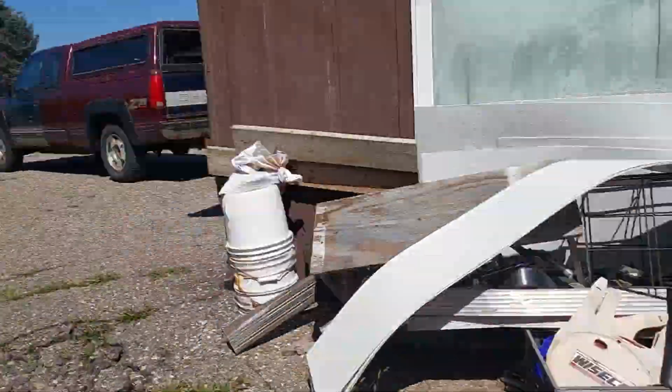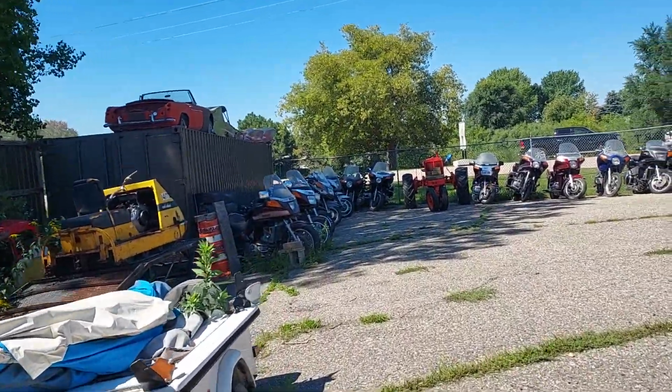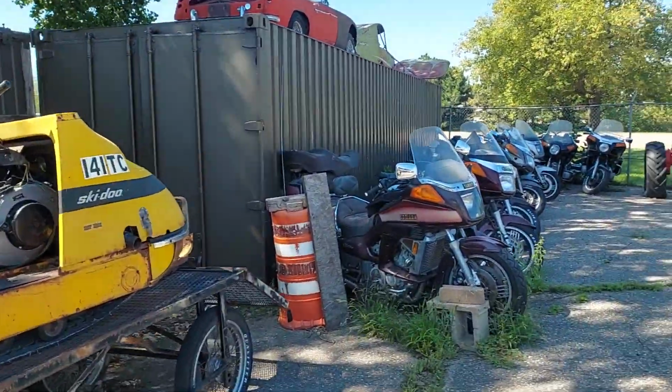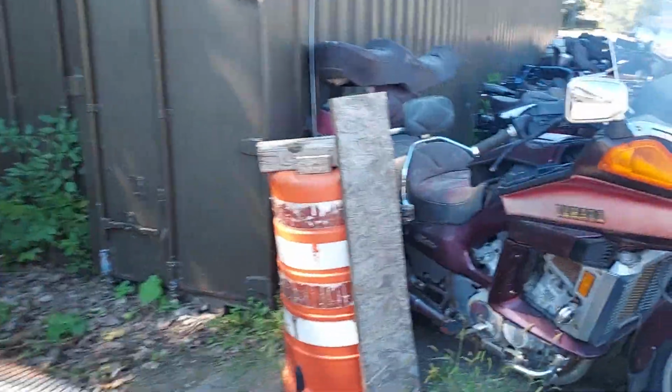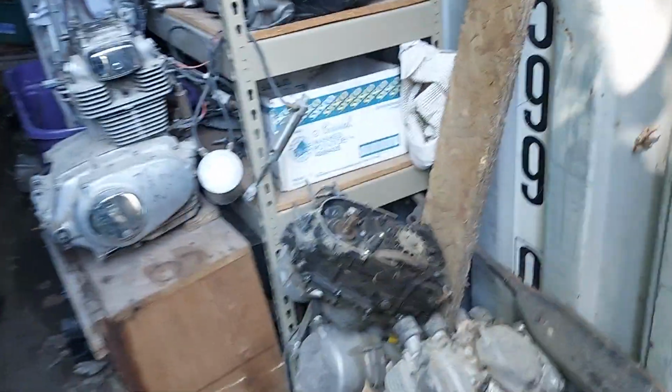Keep out. Anyone's gonna listen to that. Let's take a peek in these containers, guys. See what we got. Hey, there's some W126 Mercedes wheels. Okay. This looks like motors. It smells like motors too. A nice little frame. Not sure what it is, but it's cool.